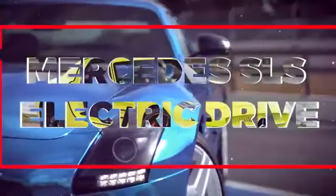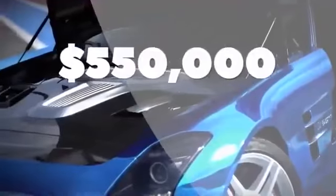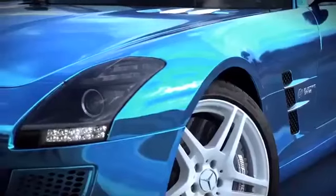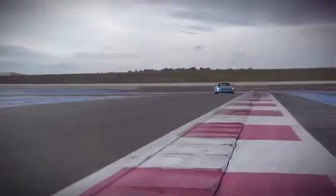The 5th place is owned by the Mercedes-Benz SLS electric drive for $550,000. Although this attractive electric sports vehicle was put into production in 2014, just roughly 20 are currently in private ownership. It might become a valuable collector's item in the future.